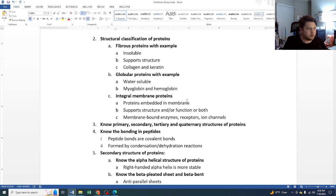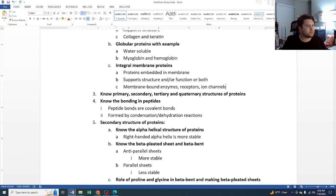The integral membrane proteins are the proteins that are embedded in the membrane. They both support structure and have a function. They can do one or the other, or do both. So these are our membrane-bound enzymes, receptors, and ion channels.